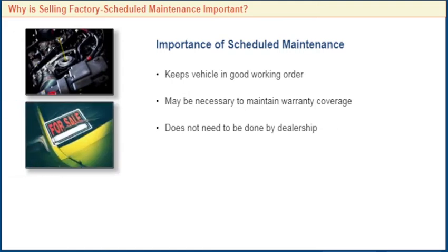Another important reason for your customers to have all their scheduled maintenance work done is vehicle resale value. Buyers often want to see a maintenance and service history when purchasing a vehicle directly from the owner. Remind your customers to save all receipts and other documents related to maintenance and repairs. The service history may increase the value of their vehicle, whether the customer trades it in or sells it privately.